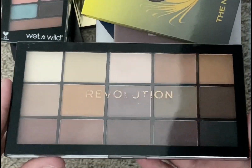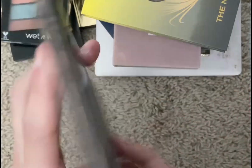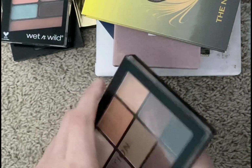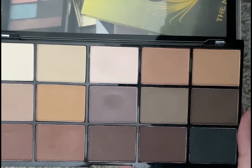Next, from Makeup Revolution, this is the Revolution Reloaded Basic Mattes palette. So, oh my goodness. As you can see, there are a lot of just basic mattes, like it says.